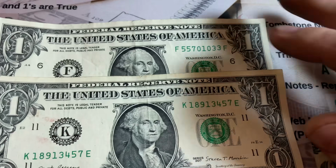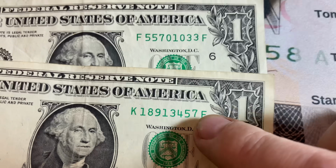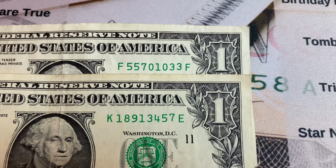And then we had somewhat of an error. This is called an odometer note. You have the last digit slightly elevated in the serial number, and I had 2 of them in that strap. Don't see them too often.